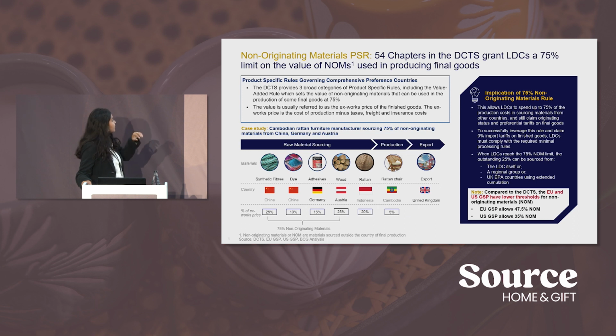Again, this example is a Cambodian rattan chair. Up to 75% can be from anywhere in the world. So here we've got synthetic fibers and dye from China, then adhesives from Germany and the wood from Austria. This combined is about 75% of the product.